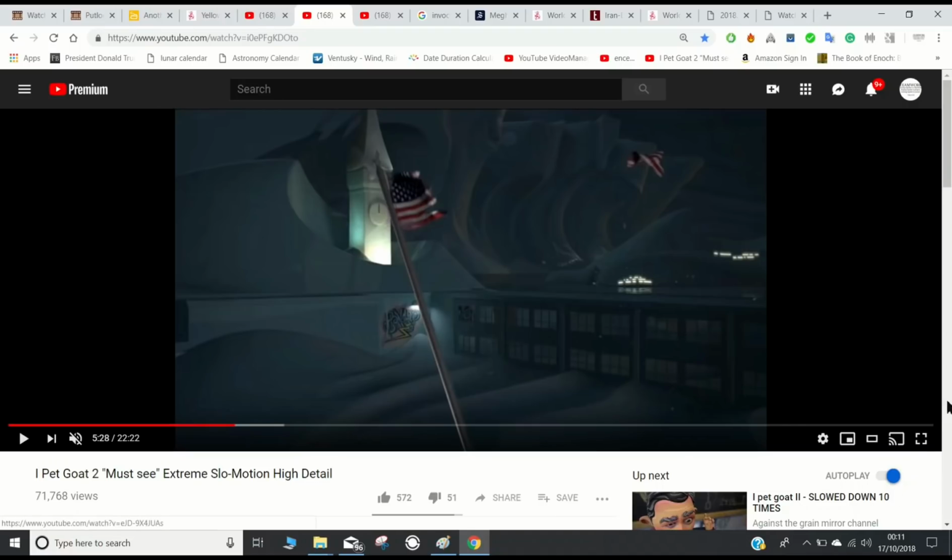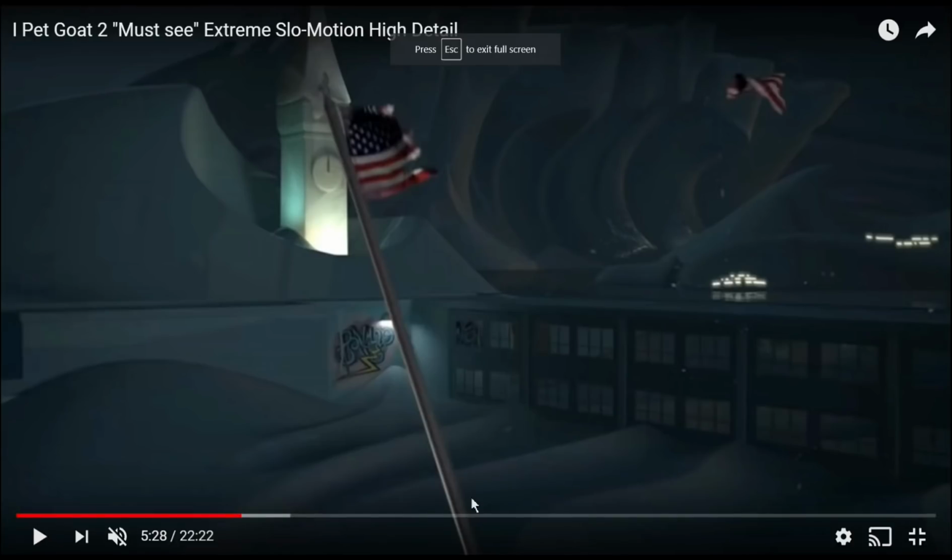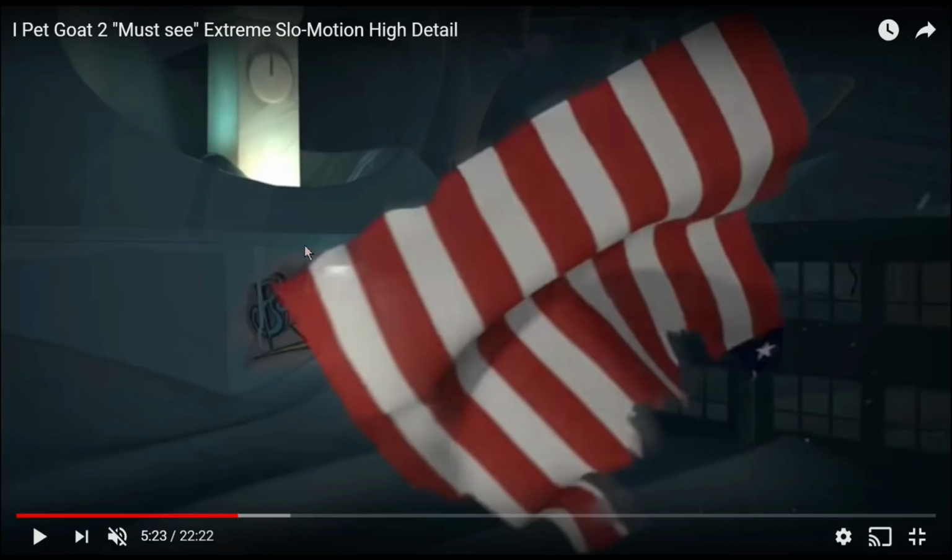I'll see if I can actually show you guys. Come back a little bit. Okay, I can see it. I'm not sure if you guys can, but there's a small indentation here at the number 2.